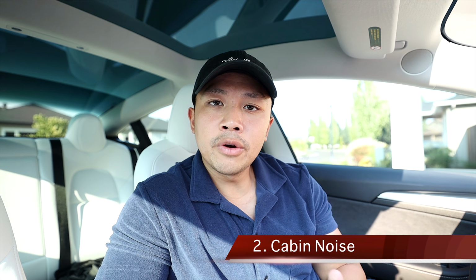Number two is going to be the cabin noise, and I'm sure this varies from car to car with Teslas, but this is something that they were aware of, and they even added double pane windows to try to mitigate this issue. But coming from Audis, and I've driven a Mercedes in the past, just German cars in general where the sound insulation is very well done, I feel like this car is lackluster in that regard.